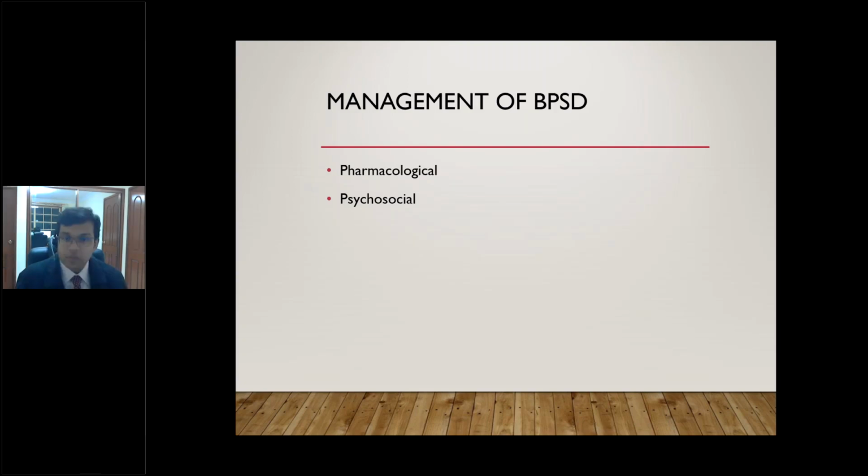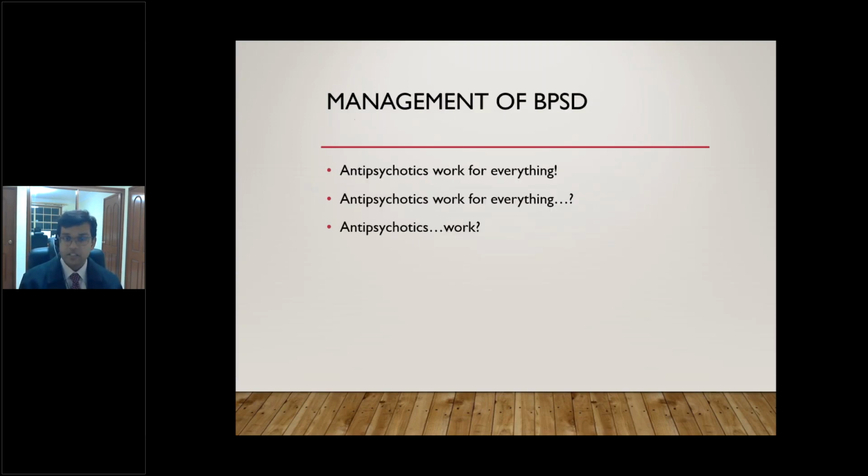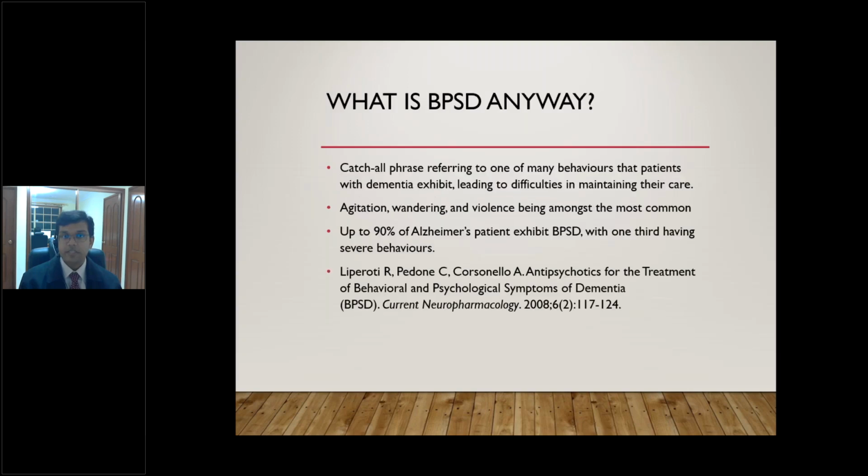Okay, then. We'll go on to the actual management. So the standard pharmacological management has been antipsychotics, as everyone knows, and the issue is that they are very effective in a way. It also comes down to the term BPSD, which is a catch-all phrase referring to anything a person with dementia does that we don't like, particularly agitation, wandering, and violence.